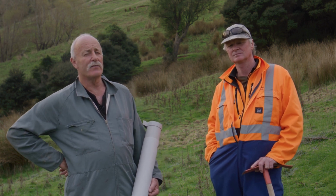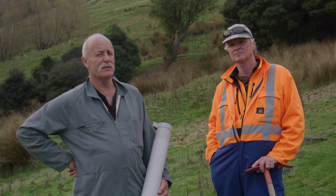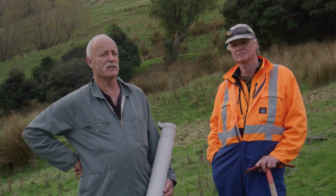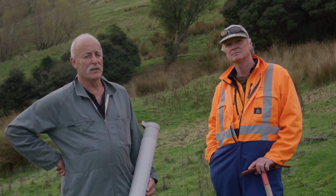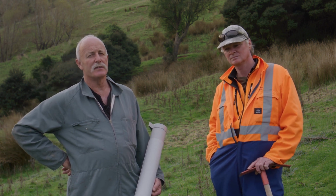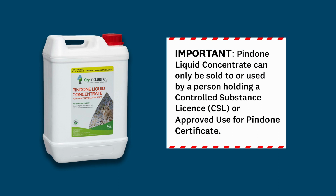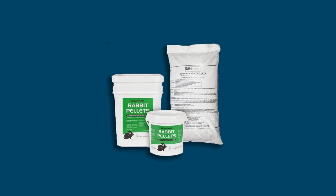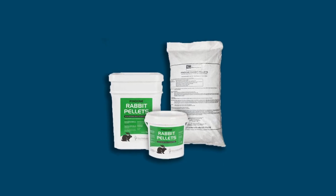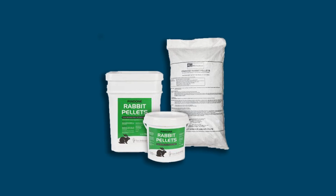There's also an antidote, vitamin K1, which is available from the vets, which helps reduce dangers to stock and domestic pets as well. Pindone can be purchased from rural supply stores as a liquid Pindone or Pindone pellets. Liquid Pindone is generally used to lace diced carrot bait as a form of primary control to reduce high rabbit numbers in winter months throughout New Zealand, whereas Pindone pellets are factory made and they're available for immediate use and can be used in bait stations without an approved handler certificate or a controlled substance licence.